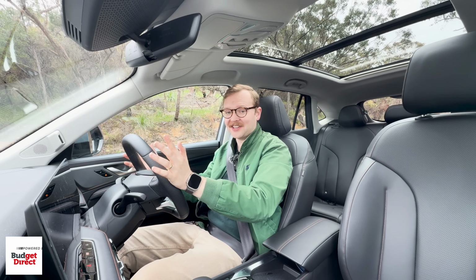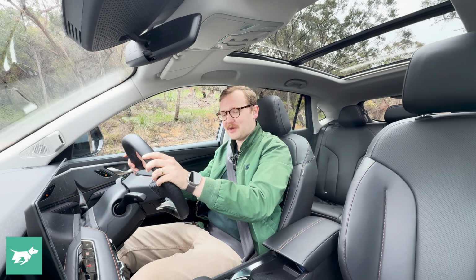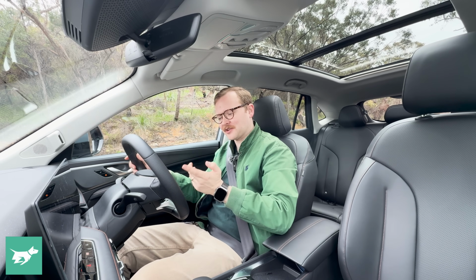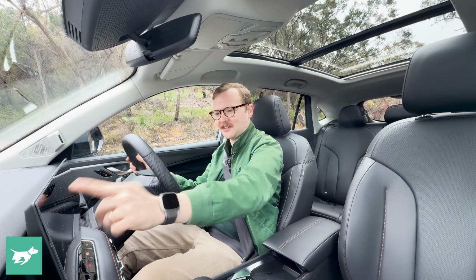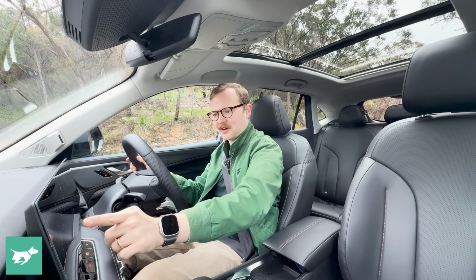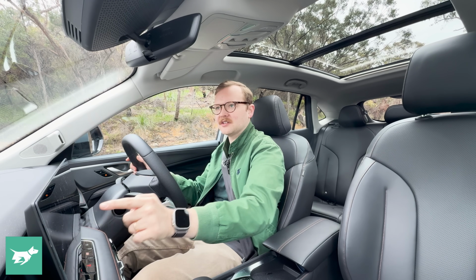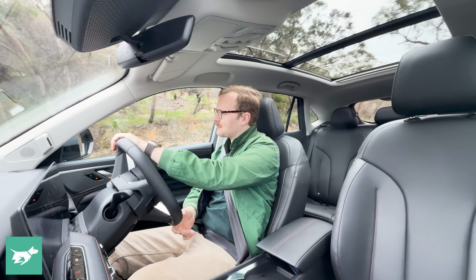Okay, so let's take the new MG HS for a drive, a process which for me starts with some pre-flight checks. So I have mapped one of these steering wheel stars to the vehicle menu in the touchscreen, MG Pilot, turn off the overspeed audible warning, turn off the lane departure assist, and turn off the driver distraction monitoring. Indicate and we'll pull out.